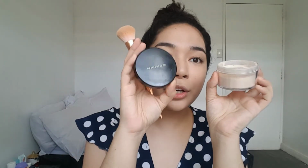By the way, this is the Nichido Final Powder in the shade Ivory Glow. I love this one. This is a cult favorite and my favorite as well. So I'm using this one.